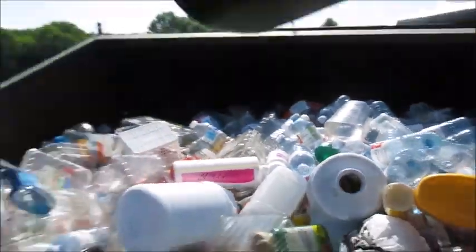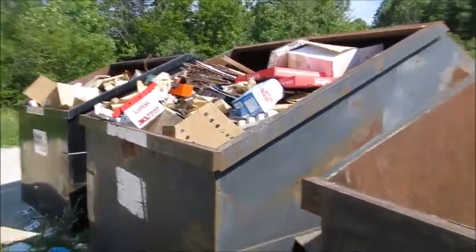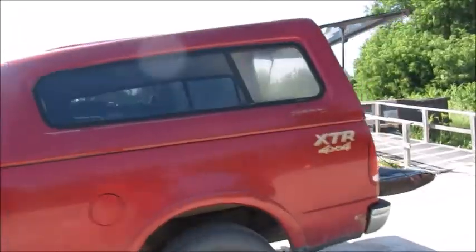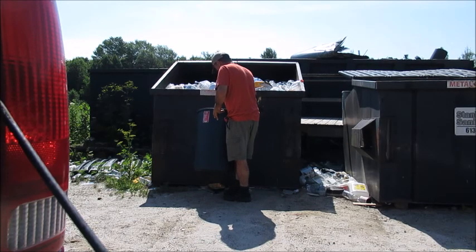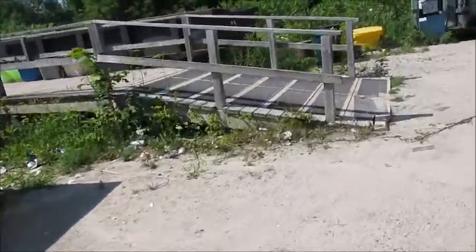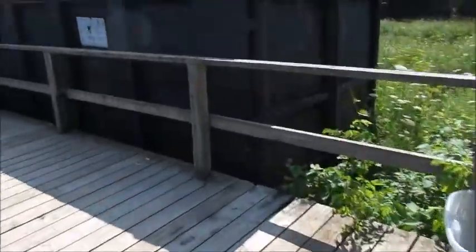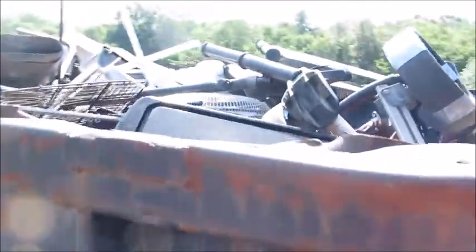It's getting kind of full. Cardboard. Got 3 bins of cardboard here. 2 of them are pretty full, one's almost empty. Okay, we're gonna get rid of this. Every time I come here, I check out the metal bin, see if there's anything in here. People throw everything away that's perfectly good stuff.